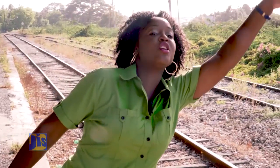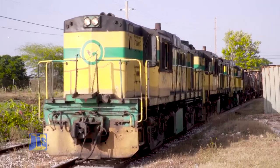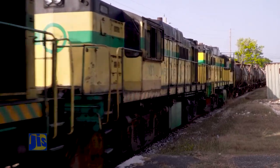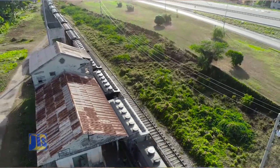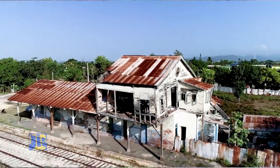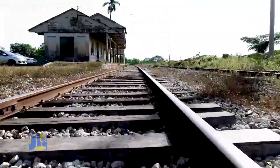That may not have been their exact words, but all were aboard this very station waiting to travel either east or west of the island via the Old Harbour train station. Today, this Georgian-style structure, though broken, still stands and the train still traverses its tracks, carrying Jamaica's precious commodity, bauxite.